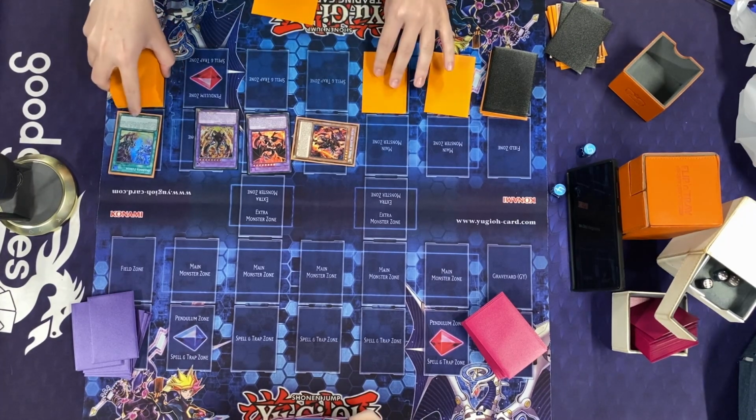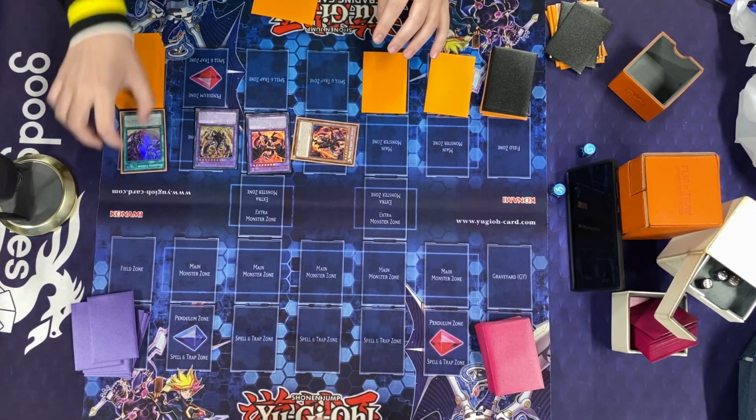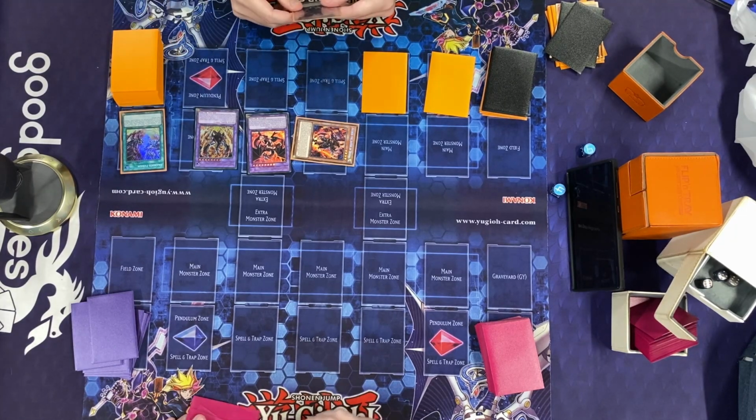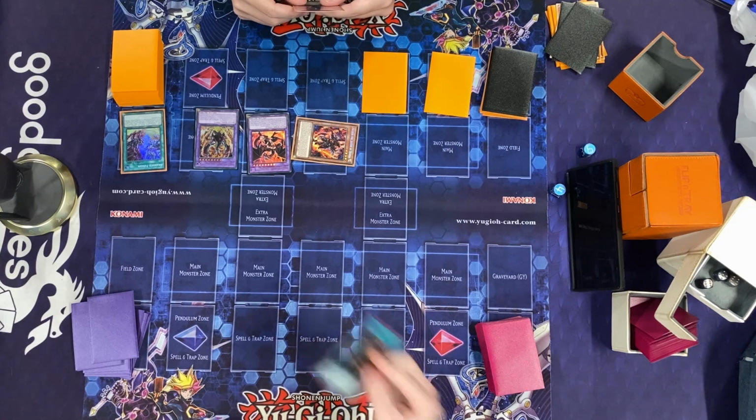That's one where I gotta pay for every 600 every time you activate a card or effect. Well, we gotta try. Anything step? Nope. Yep.